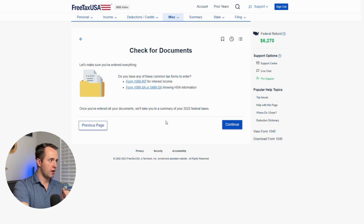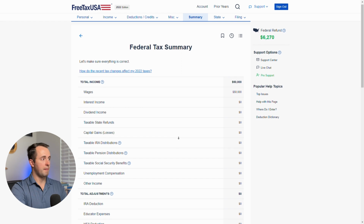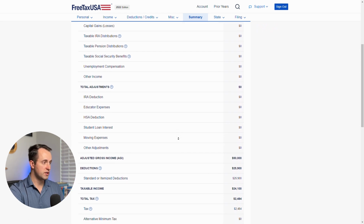So continuing on in here again, it's going to give you a federal tax summary, and I really like this page because I think it makes it pretty simplistic to understand how much money did you make, how much did you pay in taxes, how much you actually owe in taxes. Are you getting a tax refund, or do you have to write a check to the IRS? So it's going to come down here. It breaks everything up into income, adjustments, which would adjust your taxable income. And then it's going to get into your adjusted gross income.